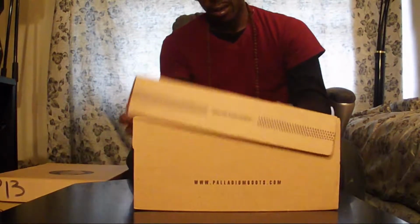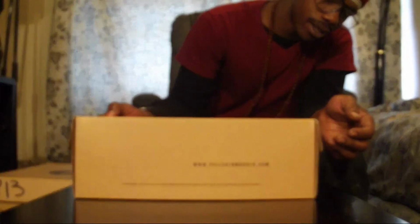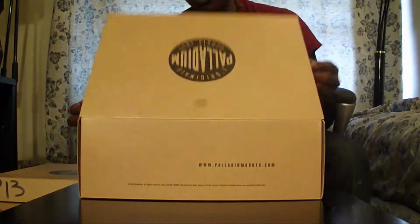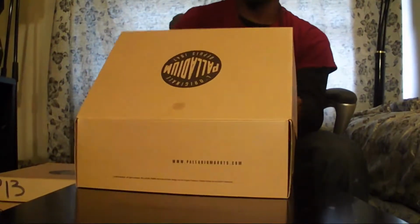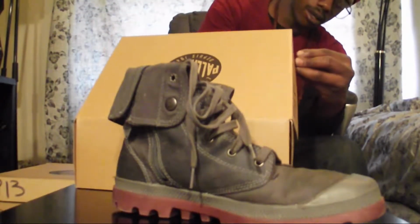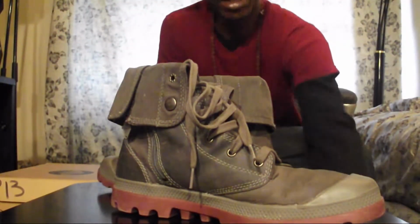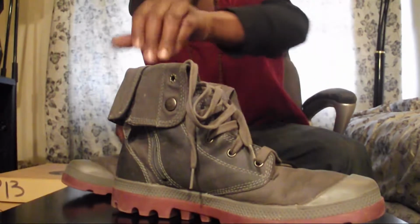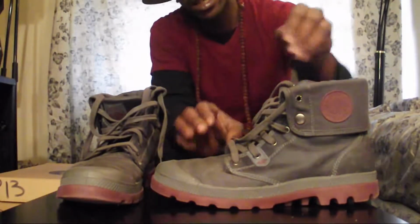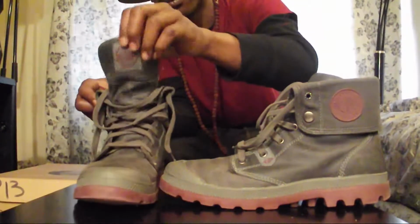I was kind of reluctant at first, because I didn't like the colorways, and I didn't actually see them flipping out like they flip out. It's a very versatile boot. These are seal gray and maroon. These are the first pair of Palladiums I purchased, and I like them so much that I just became a fan of the brand, you know?